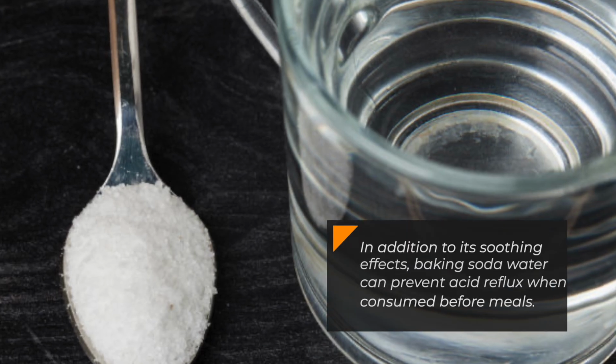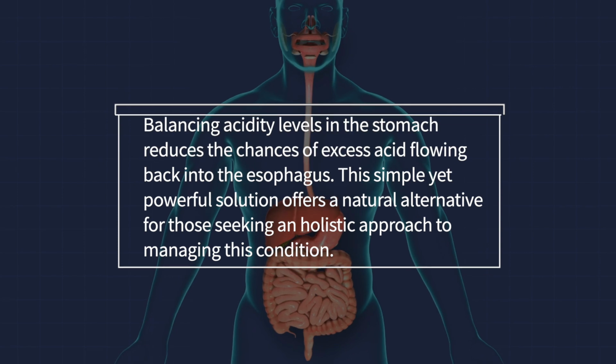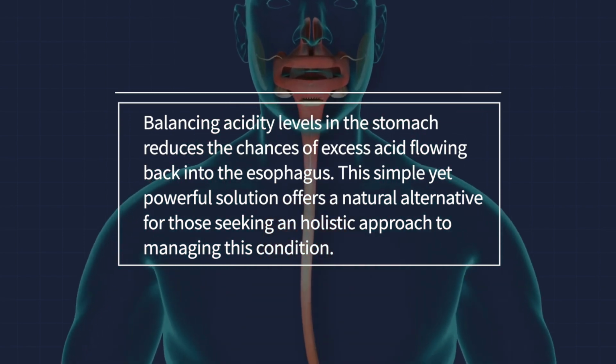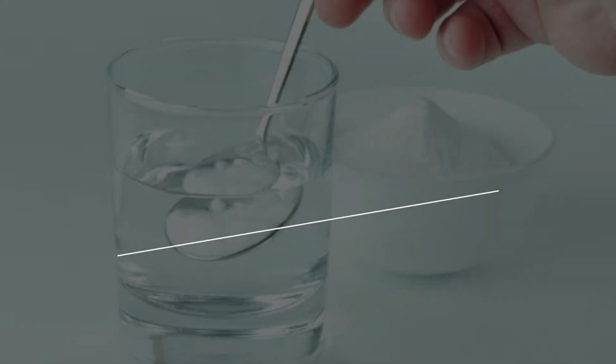In addition to its soothing effects, baking soda water can prevent acid reflux when consumed before meals. Balancing acidity levels in the stomach reduces the chances of excess acid flowing back into the esophagus. This simple yet powerful solution offers a natural alternative for those seeking a holistic approach to managing this condition.